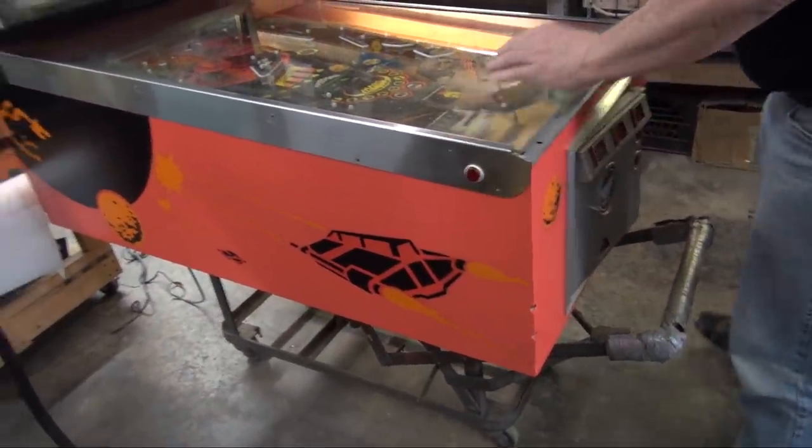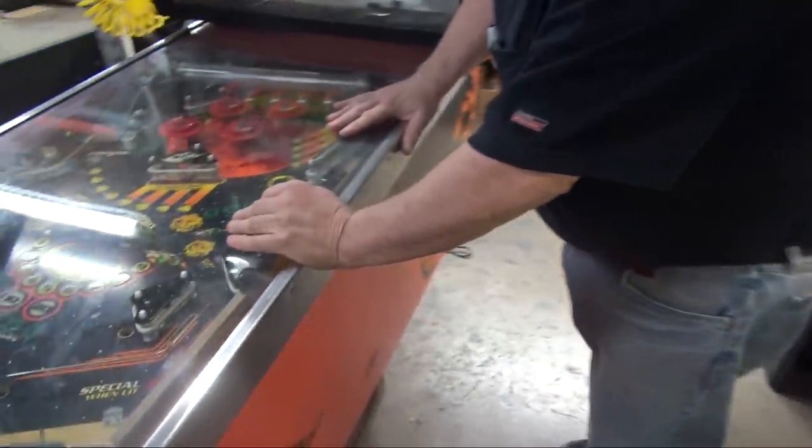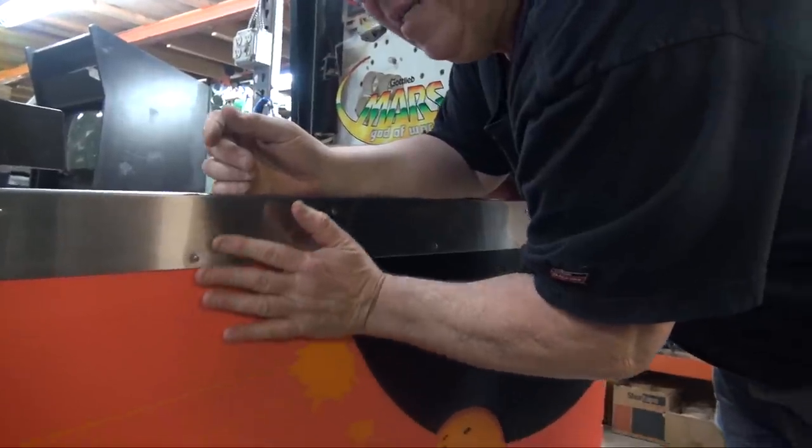Oh, wait a minute. Oh, come over here. Do you remember the gouges on this thing? It was horrible. The gouges. Wait a minute. Gone. They're gone. It's as smooth, as Wallace would say, as a baby's hiney.